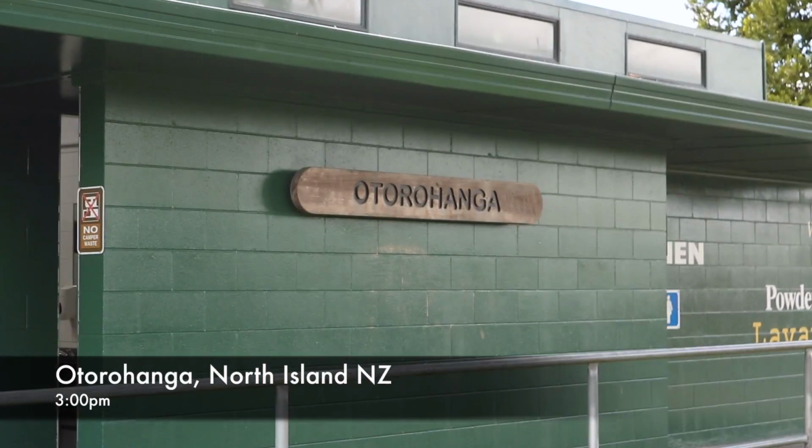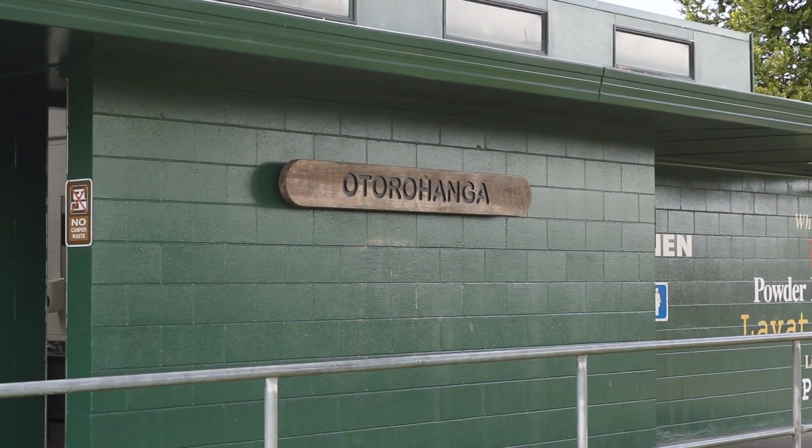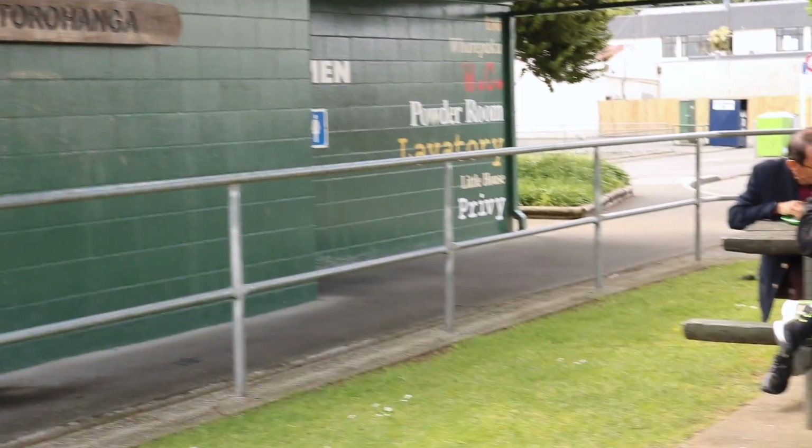Now we are currently at Otorohanga for a quick stop for lunch and salad.